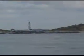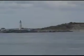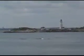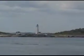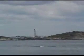In 1857, the tower was extended 15 more feet, hence the reason why we have 2 balconies here. There was a lower balcony and an upper balcony. The lower balcony is where the first tower ended in 1783. But in 1857, this tower was built again 15 feet taller to accommodate the second order Fresnel lens.